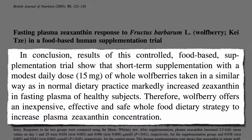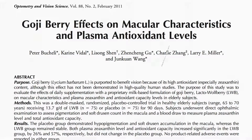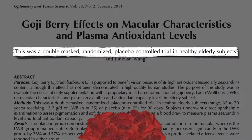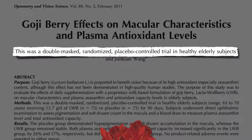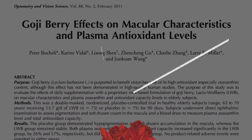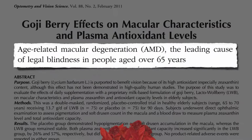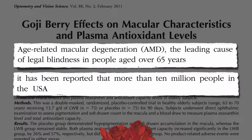So how about a double-blind, randomized, placebo-controlled trial? To preserve eyesight in the elderly in traditional Chinese medicine, people are often prescribed 40 to 100 goji berries a day. But here they just used about 15 berries a day for 3 months, but still found it could protect against loss of pigment and prevent the buildup of what's called soft drusen, which is just debris that builds up in the back of the eye, both of which are associated with age-related macular degeneration, the leading cause of legal blindness in older men and women, affecting more than 10 million Americans.